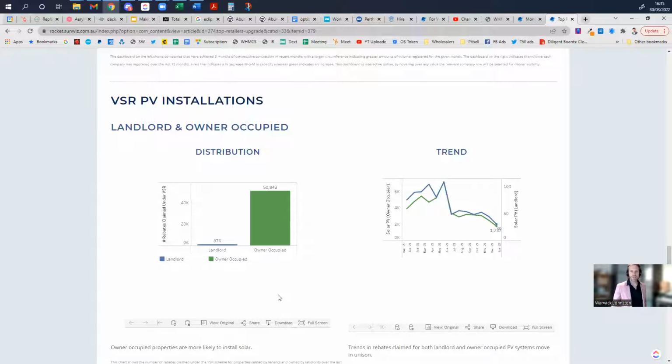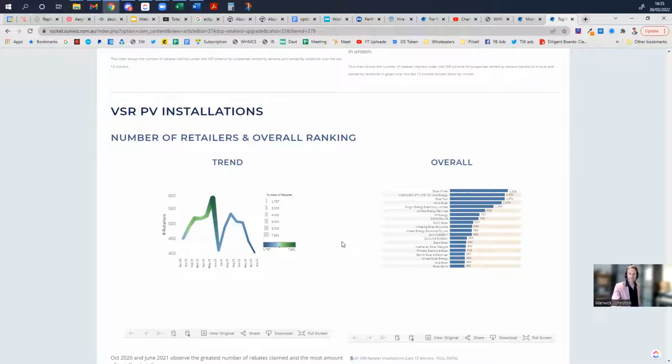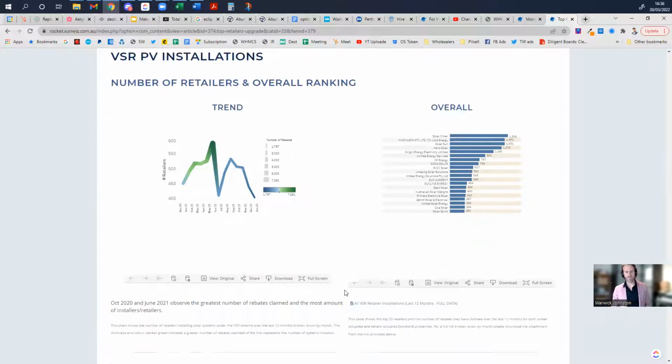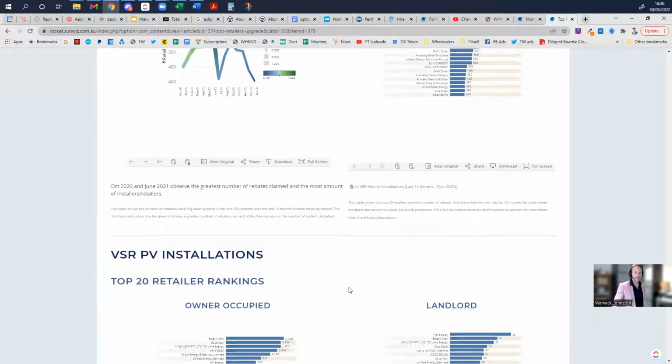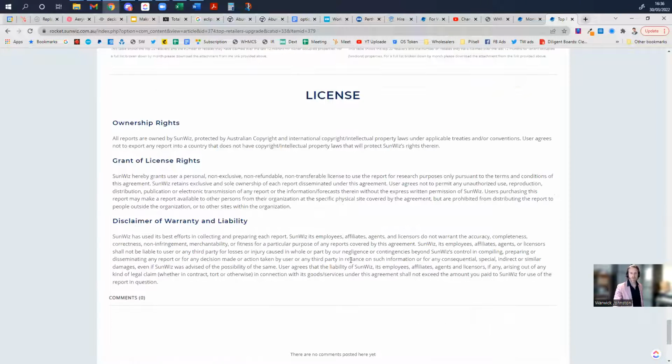We also provide some information on the volume of rebates that are going through the Victorian Solar rebate. And the benefit of doing that is understanding those companies which aren't necessarily registering STCs for themselves and how they are standing up in Victoria. Note this is just rebated installations, and we also break that down by owner-occupied or landlord.